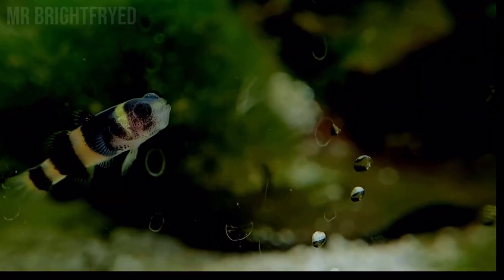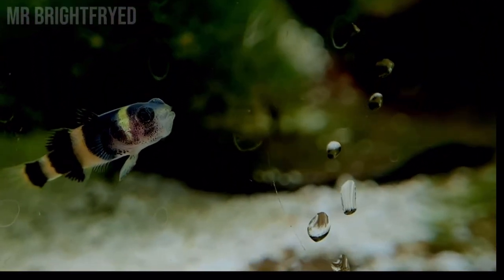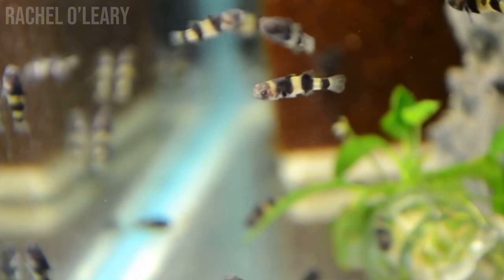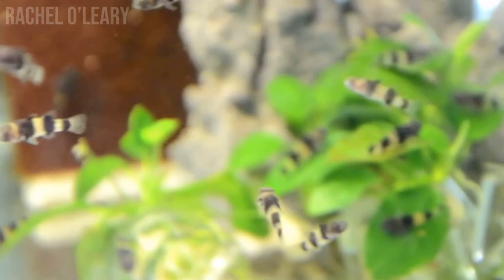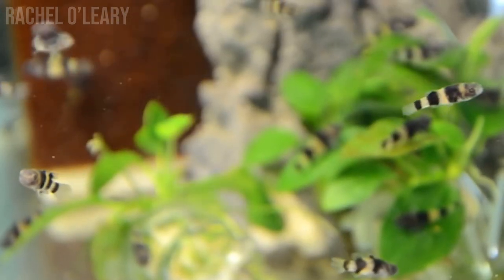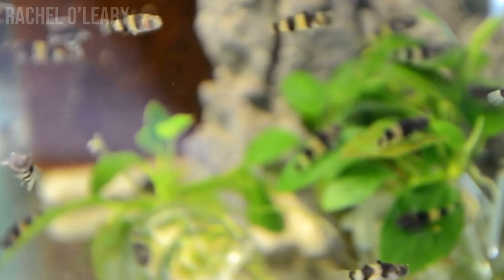And they will eat a lot quite easily once they settle into your tank a little bit. And then once they get a little bit bigger, you can actually start giving them live blackworms and bigger sized foods like that, just to get them really healthy and looking good in your aquarium. Being a tropical fish, these guys do actually prefer a heated aquarium, although I'm sure they do all right if the temperature doesn't go too low in your tank.